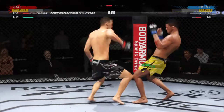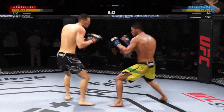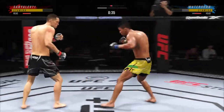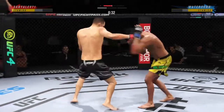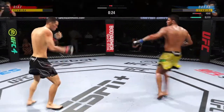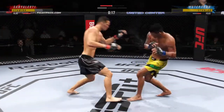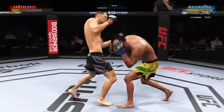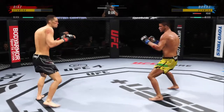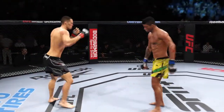All right, so a good job by him here. He continues to block these shots. Seems to see them coming a mile away. He sees them coming a mile away, and he's blocking, he's rolling, he's slipping. He's doing a great job. Powerful leg kick lands. Nice kick. Oh. Final seconds of round one. What a round.